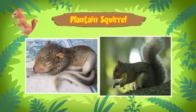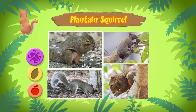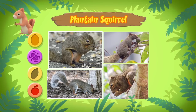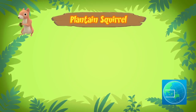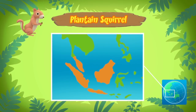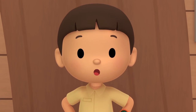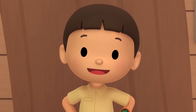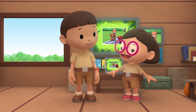I see. So what kind of food do plantain squirrels eat? Normally, plantain squirrels eat fruits, seeds, insects, and sometimes even bird eggs. But since the squirrel you found is still a baby, it needs to feed on its mother's milk to grow into a strong adult squirrel. Plantain squirrels live in different countries in Southeast Asia. The one you found comes from this place. Then let's go there and return the baby squirrel to its nest and mother, since it still needs proper care and food. Come and join us. Great idea, Leo. See you downstairs.